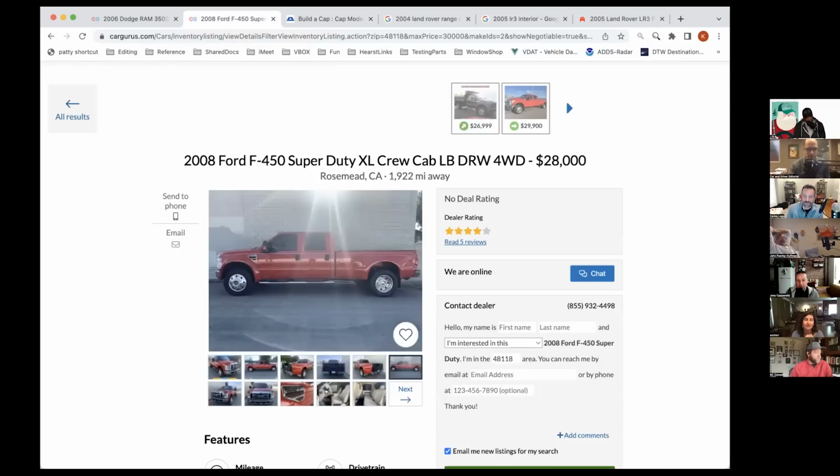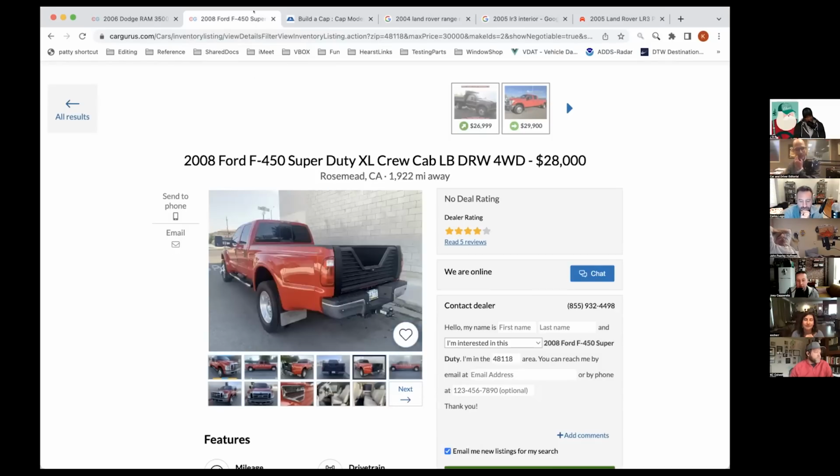But you can't afford a trailer, Casey, so I don't know why you'd bring it up. Jonathon, you can't afford anything. Hey, that's what we're talking about. You can't afford your truck, Casey's Jonathon.